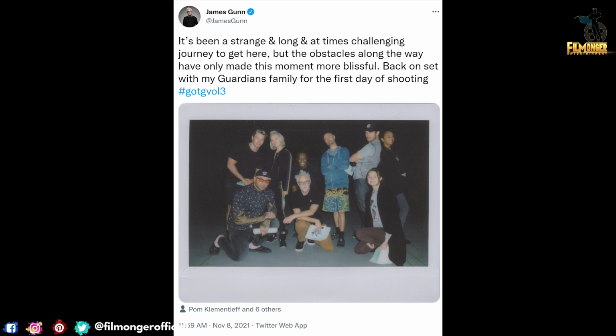"It's been a strange and long and at times challenging journey to get here, but the obstacles along the way have only made this moment more blissful. Back on set with my Guardians family for the first day of shooting, #GOTGVOL3," director James Gunn tweeted at the time with a photo featuring the cast members on set.